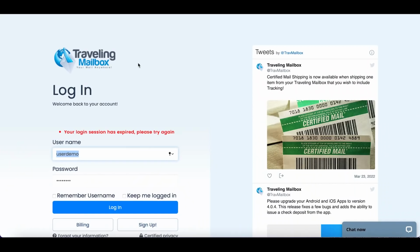Also, anytime I receive important documents, the digital version of that is in my account forever. And so I never have to worry about storing it away or anything like that.